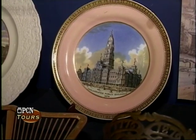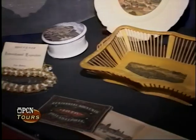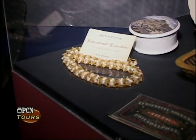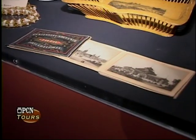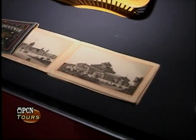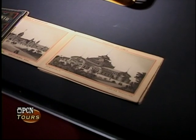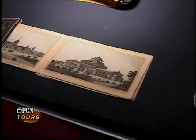Other things that you could buy at the Centennial were this shell necklace that was sold in the Italian section, and also souvenir booklets of photographs and lithographs of the buildings. This particular photograph or image here shows the Women's Pavilion. The Centennial had the first building dedicated to the accomplishments of women of any of the international expositions.